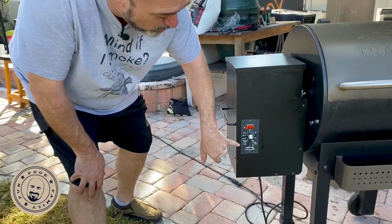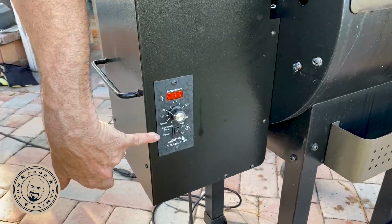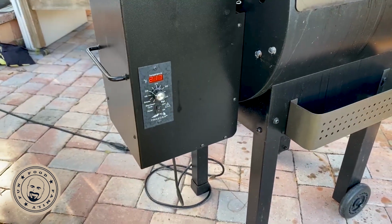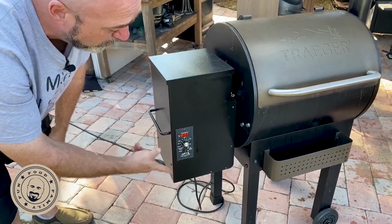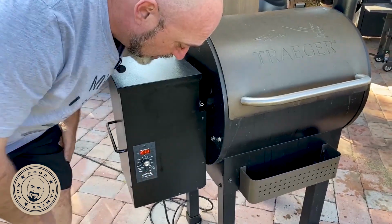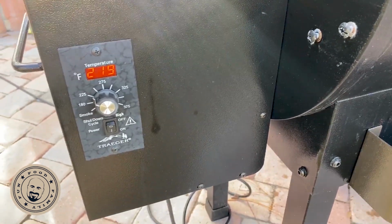This has their super simple to use digital pro controller here, you guys. So easy. All you do is turn the dial just like your oven, and you're gonna go in 25-degree increments all the way up to, I think it's, what are we at there? High, which I'm gonna say, judging by doing math, is 400 degrees.